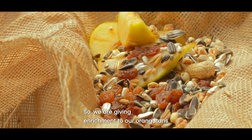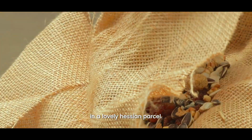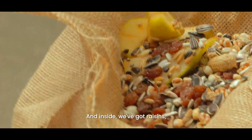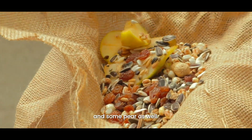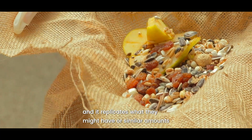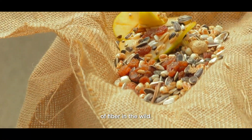So we are giving enrichment to our orangutans and our gibbons today, wrapped up in a lovely hessian parcel, a natural material that breaks down in the environment really easily. And inside we've got raisins, seeds, nuts, and some apples and some pear as well. This is part of their really healthy diet that they're given by the zookeepers here at Dublin Zoo, and it replicates similar amounts of fibre to what they might have in the wild.